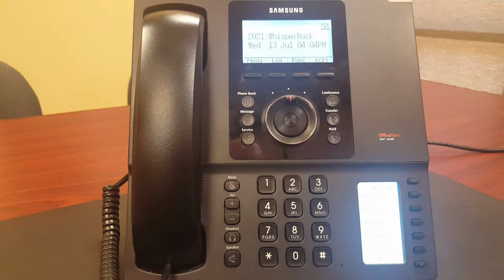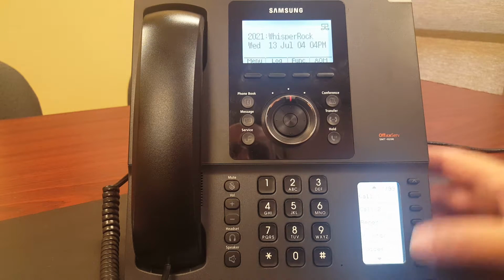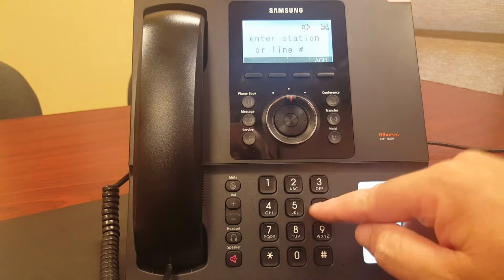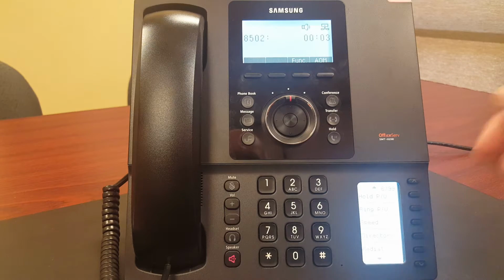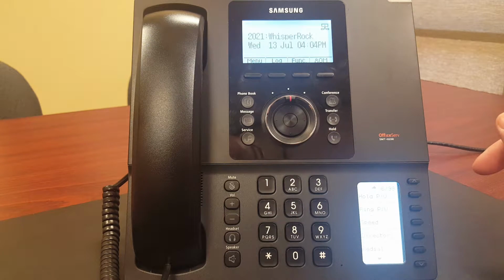You can also pick up a call that's on hold at another extension. So I've just made a call here on extension 6440. And I've got that call on hold. So if I go here and I push hold pickup 6440, I picked up that call that was on hold at extension 6440. So that's the hold pickup feature.